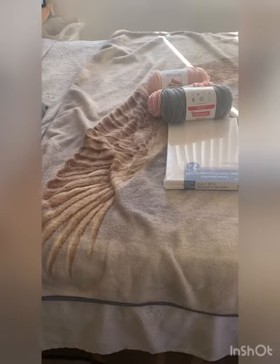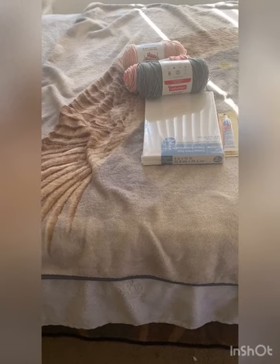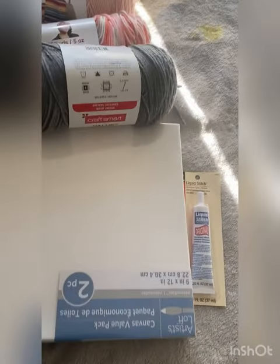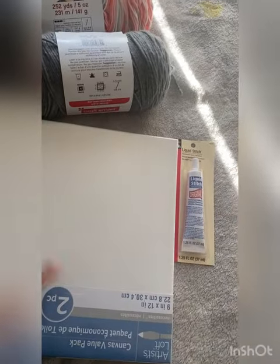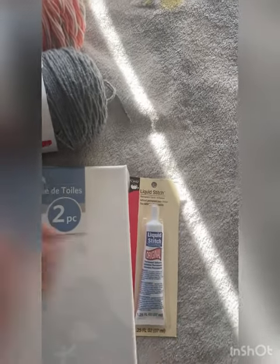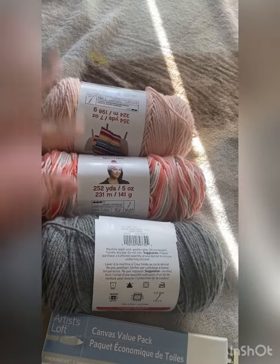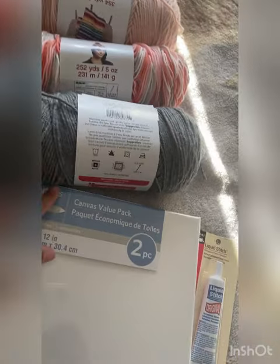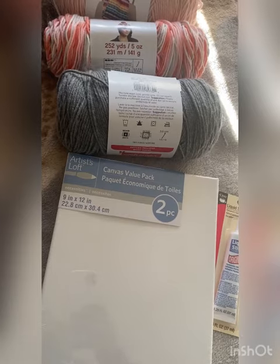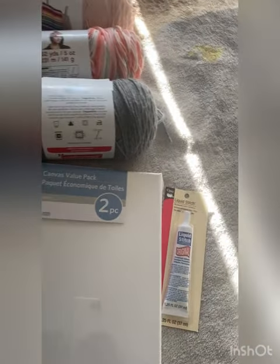This is what I bought at Michael's. I got my favorite colors, gray and light pink, and two boards and some yarn glue. And I saw on TikTok and a couple YouTubers, they did this cute art thing where we're gluing the yarn into a certain pattern onto the board. You'll see whenever I get started on this project, but it is crafty and I just thought it was very cute. And it is just something to do when I get bored and don't want to go spend any more money. So this is my project for spring. We'll see how much I can get accomplished.